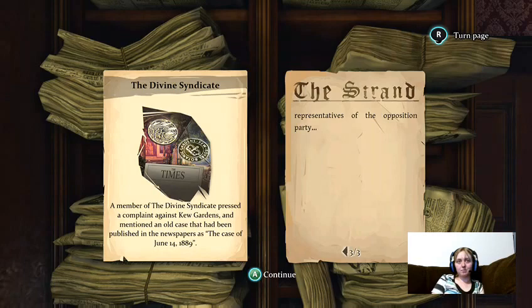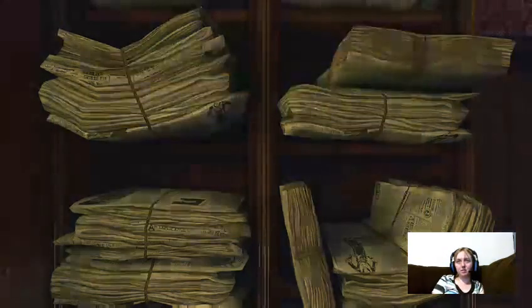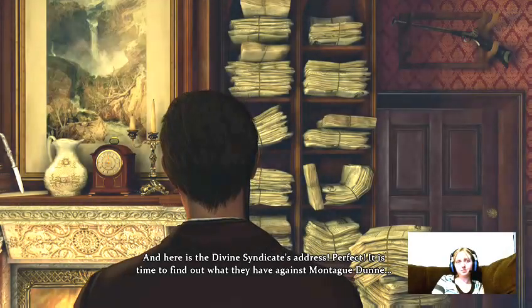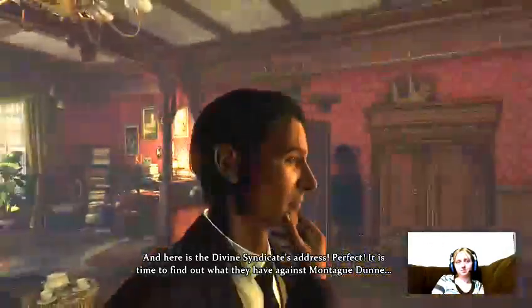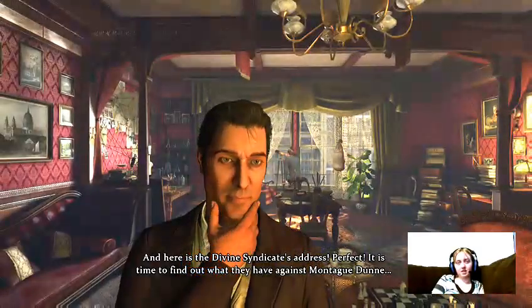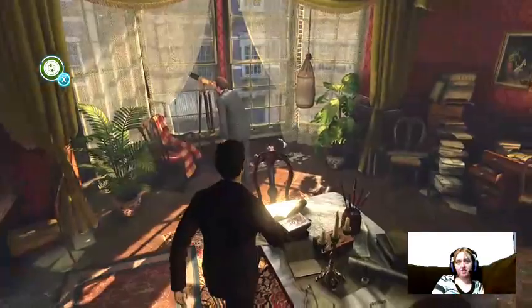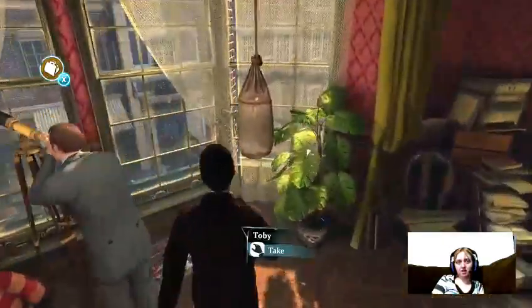Alright, so, you know, they protect plants. And here is the Divine Syndicate's address. Perfect. It is time to find out what they have against Montague Dunn. Alright, so now I can go there. But first, let's grab Toby and head back to Kew Gardens.